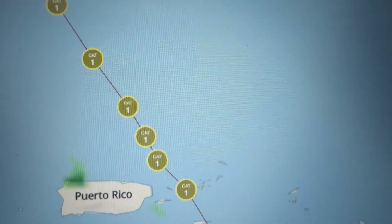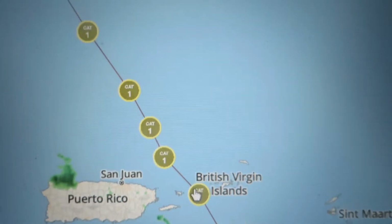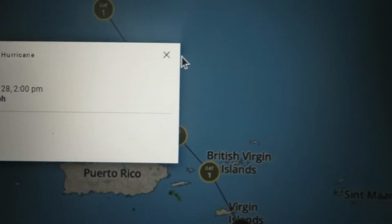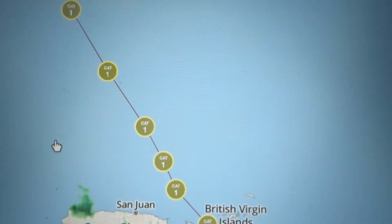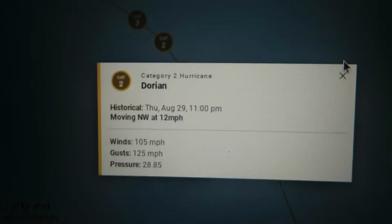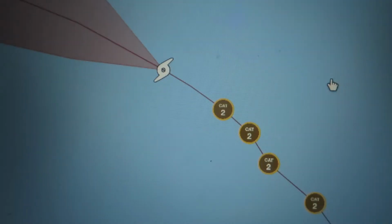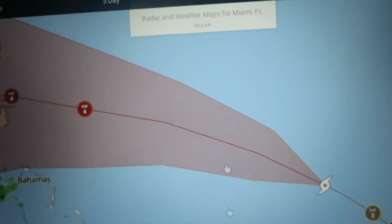So then it hit the Virgin Islands and went up to the British Islands as a Cat 1. And then it's cruising. Still cruising. Turns to Cat 2. And then, right now, it is a Cat 3. And then at 8 o'clock, I'm going to do this again. And then Cat 4.